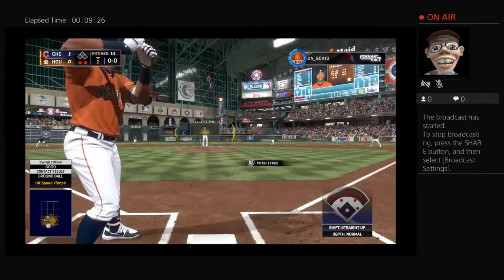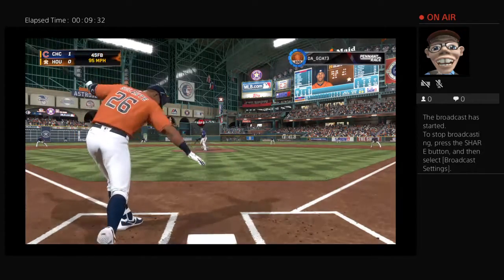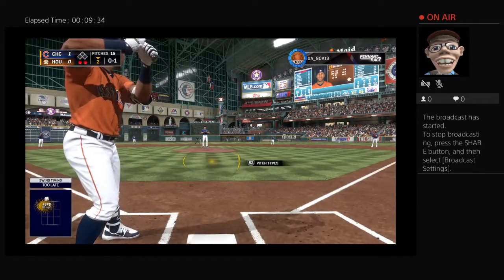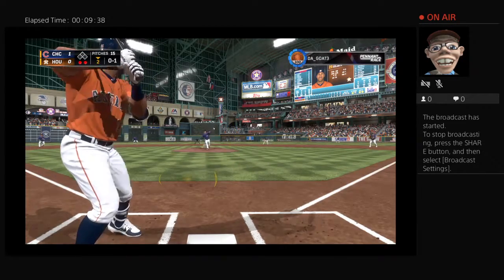Coming to the plate now, Solarte. And he's looking to get it going. Off to a bit of a slow start this year. First pitch fastball swung on and missed. 0-1. Now that high fastball right there, it looks like you can just reach out and touch it.